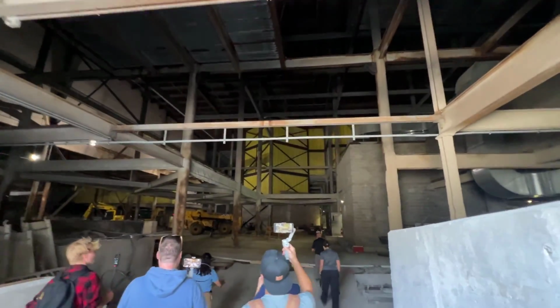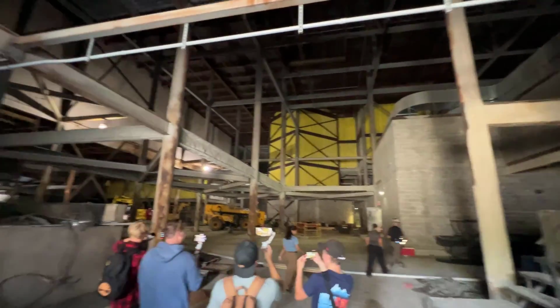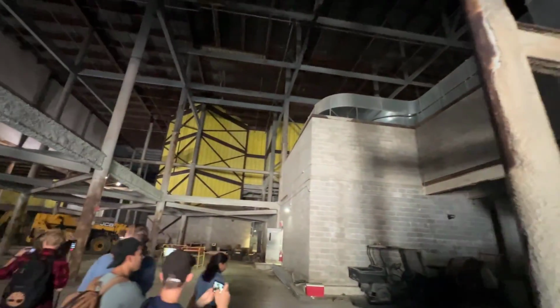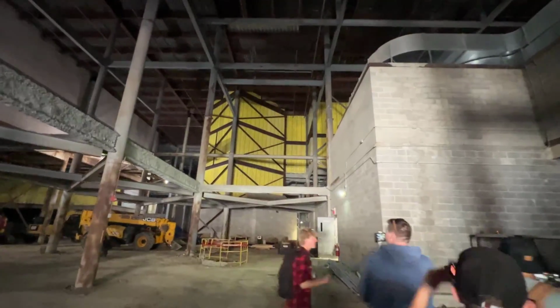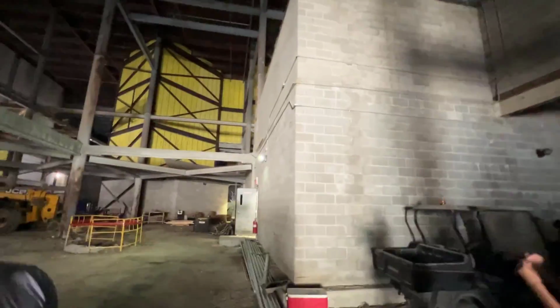To the warehouse. Wow. That's Thunder Run. Yeah. Other side of the concrete. Drop shot for Guardian. Okay. Good step, everybody.